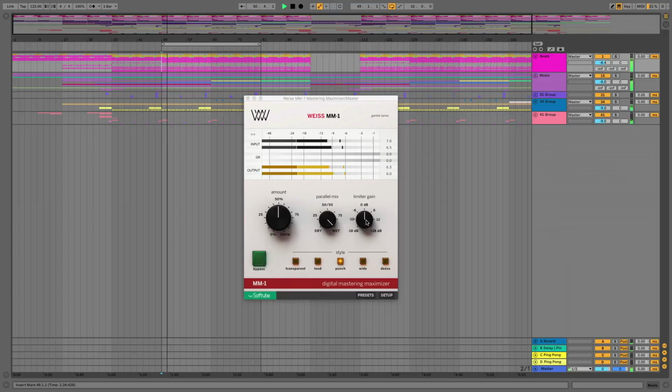Let's turn up the limiter gain. Oh yeah. And we also have an amount control as well. Ooh. We can dial in some dry signal with the parallel mix. Bypass it. And there are various styles available as well.